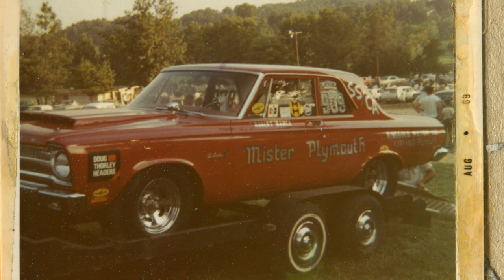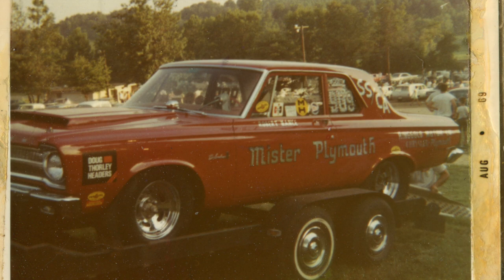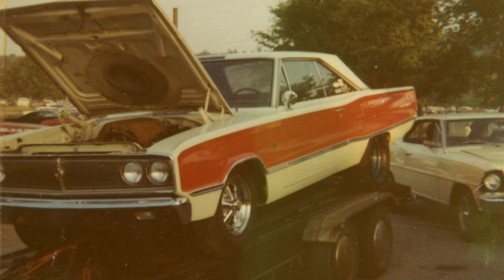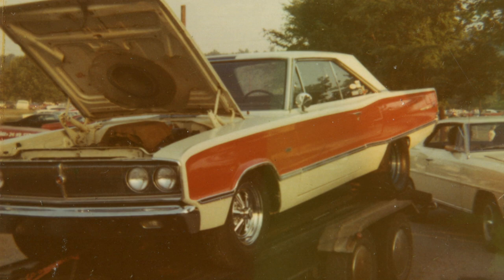One of the local favorites in super stock was Robert Nance. He was known for these Mr. Plymouth cars. He had a whole bunch of them through the years. In super stock, he raced in AFX, he raced gassers, he raced anything and everything as long as it was Mopar powered. Here's another Hemi powered super stocker, this time a Dodge Coronet that went by the name Family Affair.